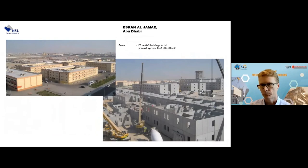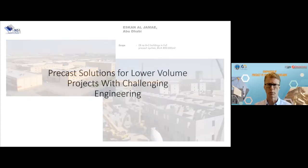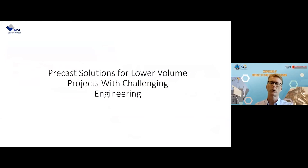This is from Abu Dhabi, a very, very large dormitory project, 28 buildings, G plus 3. Why G plus 3? Because the building regulations state that any building higher than G plus 3 is required to have lifts. Obviously for a dormitory building, the lift cost is very high, so those were not installed, and the buildings were designed as G plus 3, some of them only G plus 2. Very large volume, very high repetition, all load-bearing wall systems. Okay, those are the ones with high repetition.